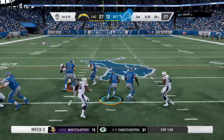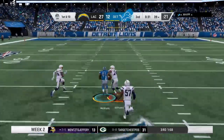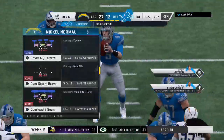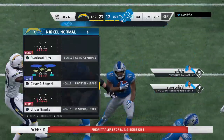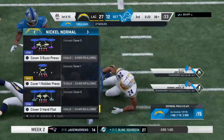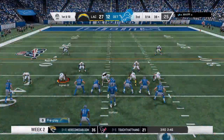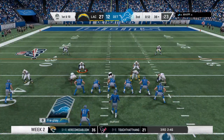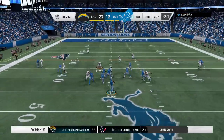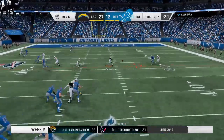A first carry for the converted wideout, J.D. McKissick. Perfect play call at the right time. Big chunk of yardage inside the 40. Golly, 23 yards on the pickup there and a first. Perfect play call at the right time against that defense there. Nickel set, 5th defensive back on the field, and they love to run against that because now you typically get a bigger blocker on a smaller defender.